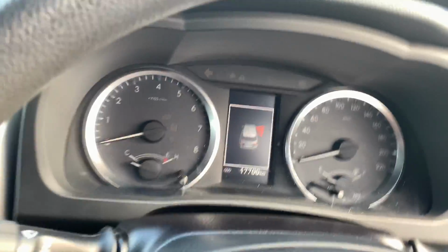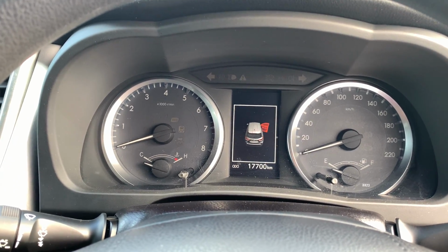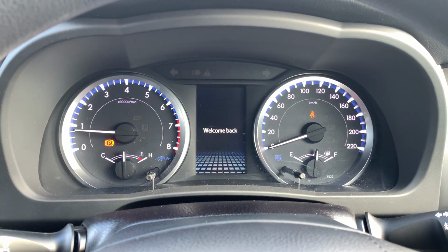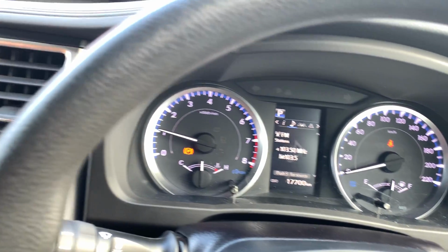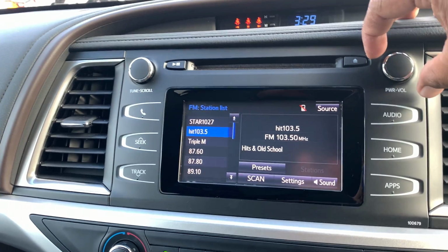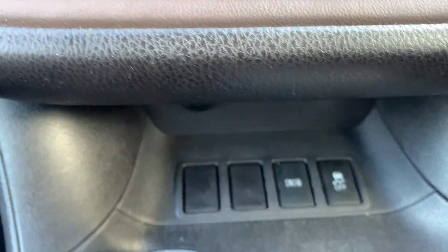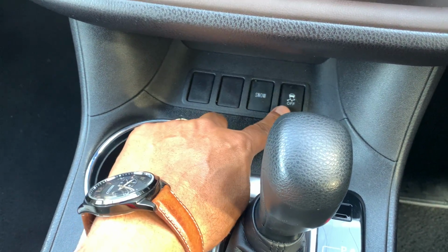So I'm just hopping into the driver's side. Just letting you know that it has got 17,700 on the odometer. So just going over to the left side, that's the audio sound system. So basically you can go through there. All it has is your USB down there underneath, and your aux plug with the audio. Then for the transmission, you've got your snow mode and then you've got your traction control button.